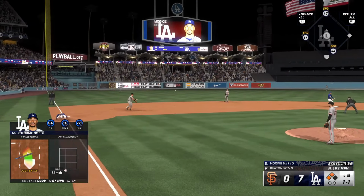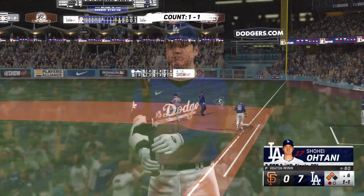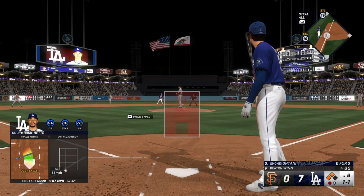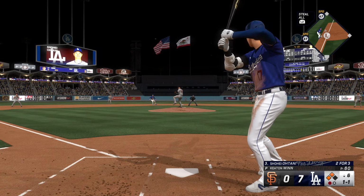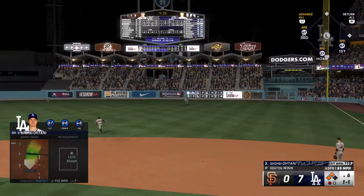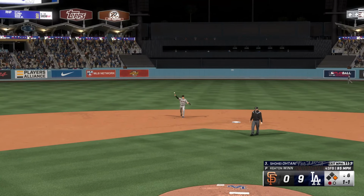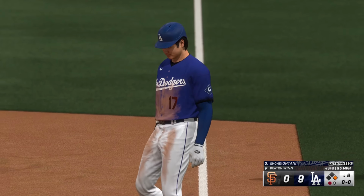Hard hit left side. Fires across the diamond, and Betts is set down. Shohei Ohtani steps to the plate for the Dodgers. Two on, one out. Base hit, one run in already. Another scores. Two runs in the play, and they now lead by nine. Gets the job done as he brings home a pair.